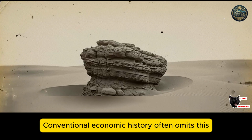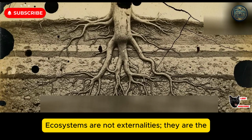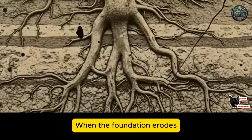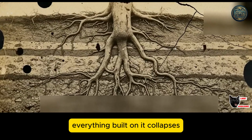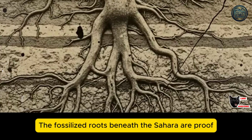Conventional economic history often omits this lesson. Ecosystems are not externalities, they are the foundation. When the foundation erodes, everything built on it collapses. The fossilized roots beneath the Sahara are proof.